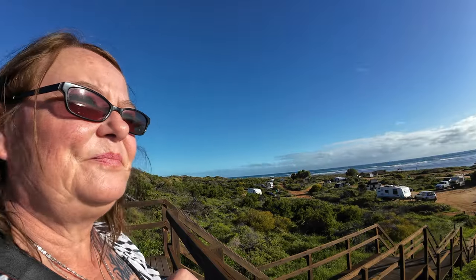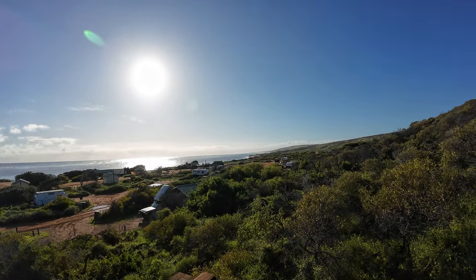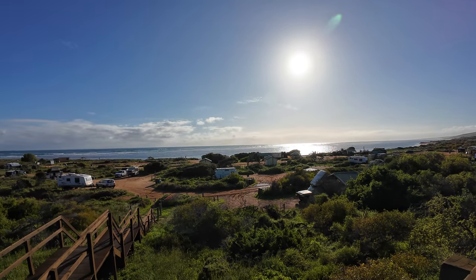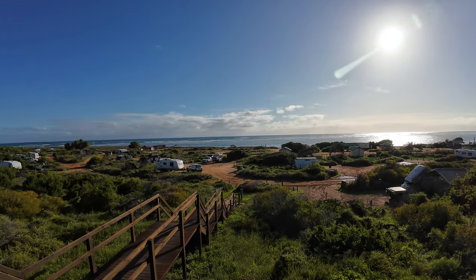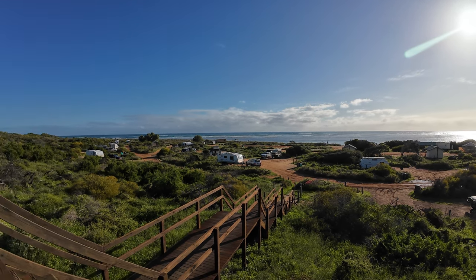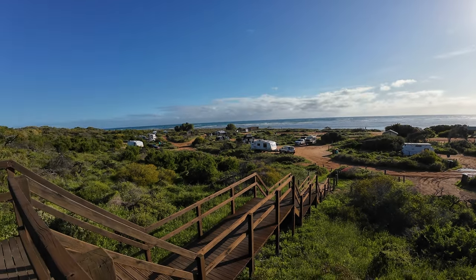Anyway, when he's finished messing around in that van, we'll go for a walk down the beach. But isn't it stunning? What a view. And the sun is out. Makes all the difference.